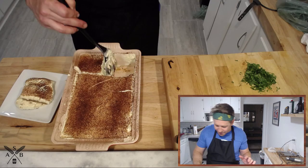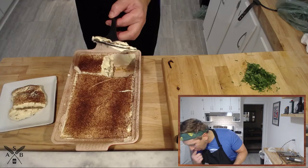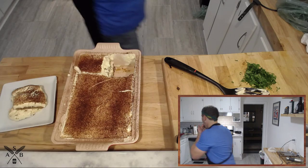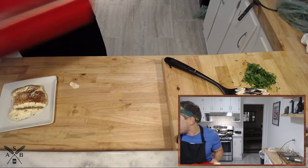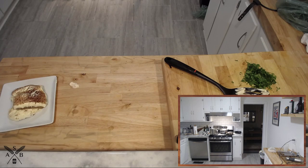I like it runnier. Do you? Yeah. I mean, it tastes delish, so I'm not upset about this. All right, put this back in the fridge though, because it's still a little warm. It needs at least 6 hours of chill time to be perfect, but I thought that first would be alright. It is quite runny. I like it.